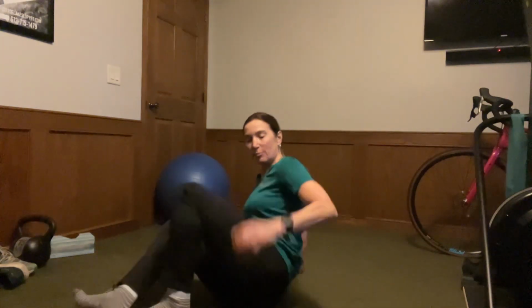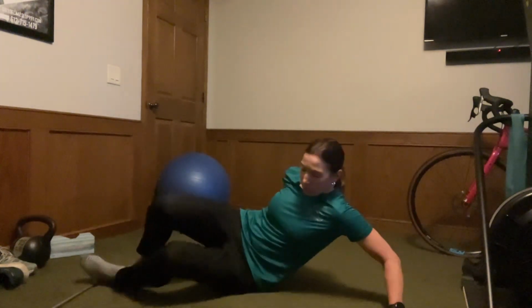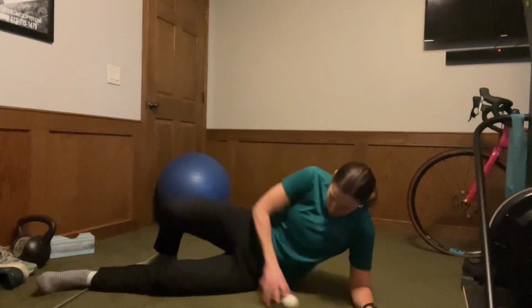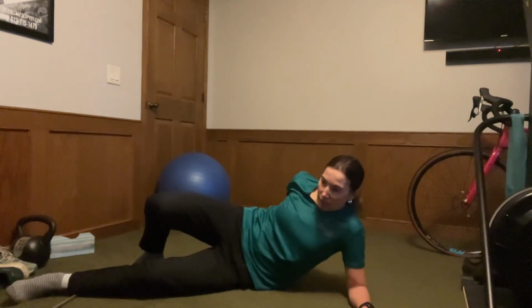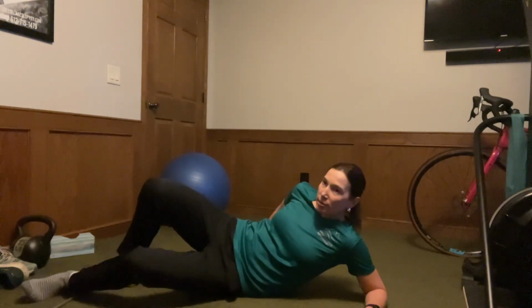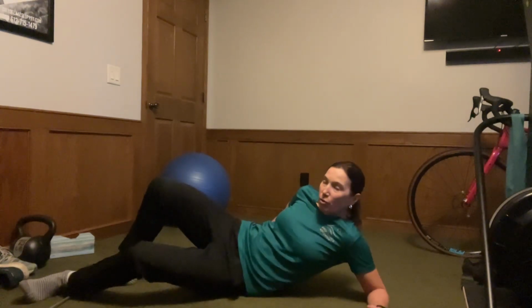So I simply just basically put the ball under my glute, and I roll right in the crease of my hip flexor. And I've gone to a lot of PT, and this gets really tight, and just opening that up, and then just sometimes sitting in one spot and seeing where those trigger points are where it's really tight, and then rolling back and forth.